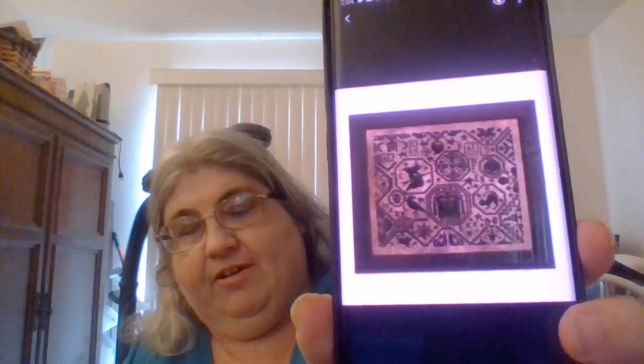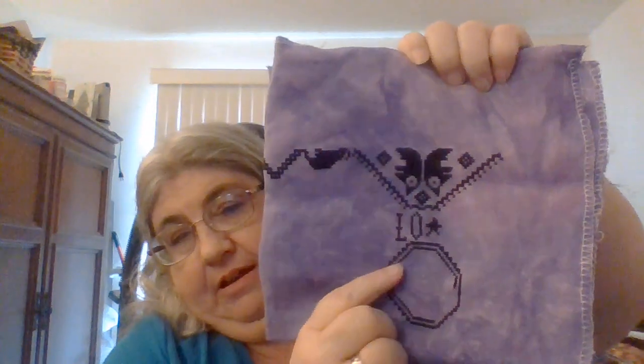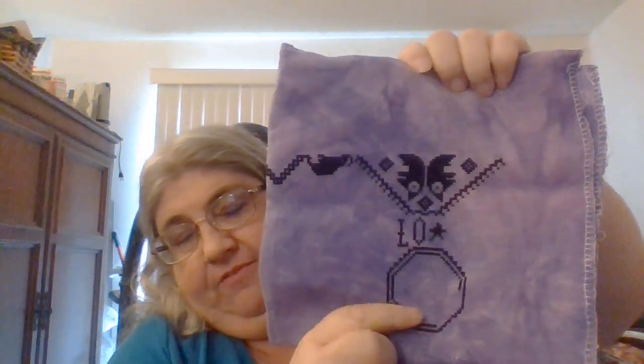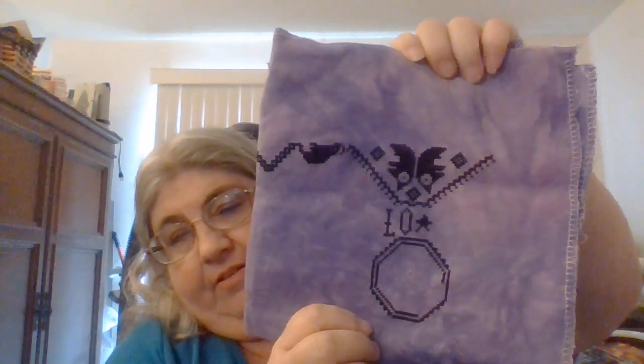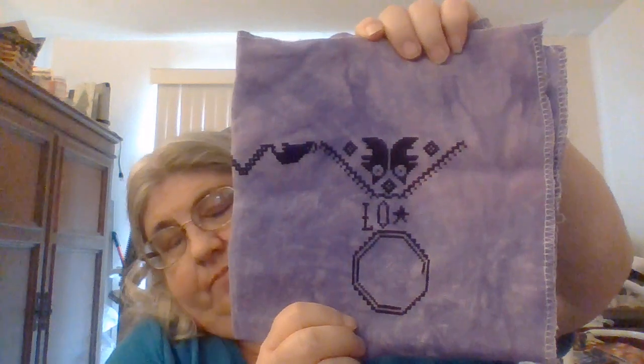This is a project that was rescued from the bubble / UFO pile earlier this year. This is Lina's The Trick and the Treat by Prairie Moon. And I did not do hardly anything on this. I'm going to show it to you, but I only did 50 stitches on it for its birthday, and all I did was some stitches to fill in the inside outline of the octagon right there. And that's all I did on it.